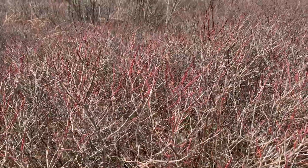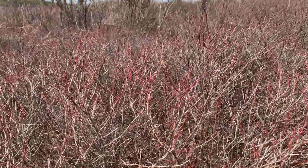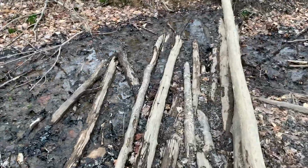We never did find our spring colors today, but we did get a good 13 miles of good hiking in and had a warm bed to look forward to.